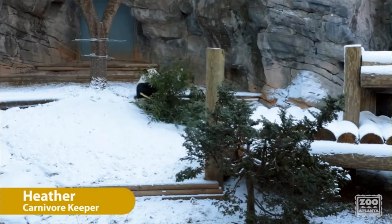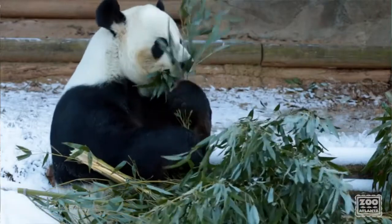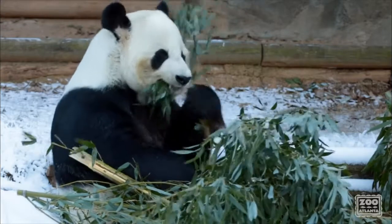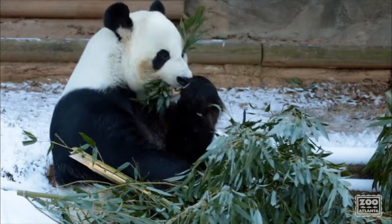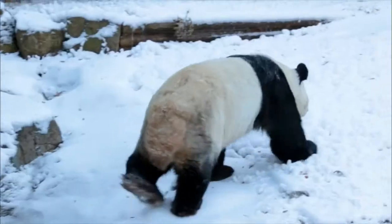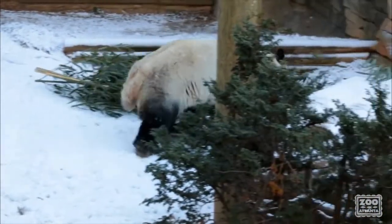So the Panda team put a snow machine on our wish list, and we had a very generous donor gift that to us. This past week it was cold enough for us to use it, and so we let it run in Habitat 1 for about 6 hours, and then the next day we put Yang Yang out there and he had a ball.